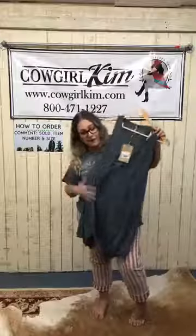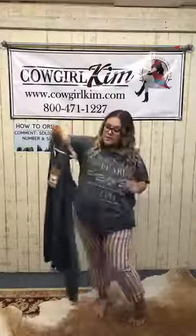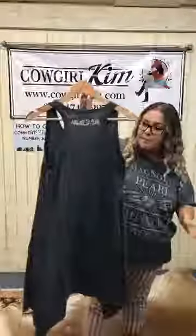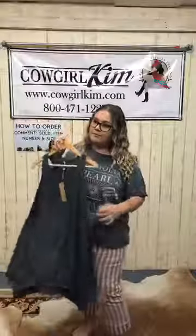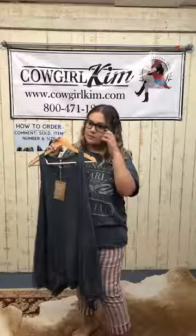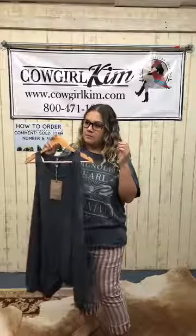I kind of said that funky. But it's super cute. It is just a simple, plain, no graphic on it. But it does still have that Magnolia Pearl on the back so people know what you're wearing. I think this would be perfect for a summer day. Wear your ripped up skinny jeans, wear heels, wear flats, wear boots, like cute little booties. Throw on your turquoise and you're good to go.